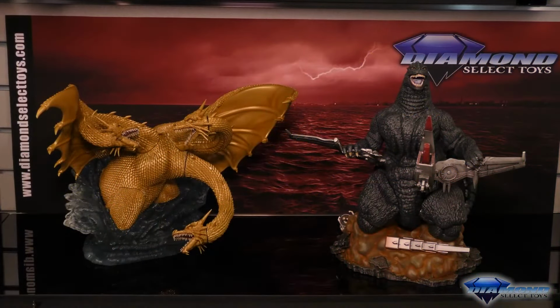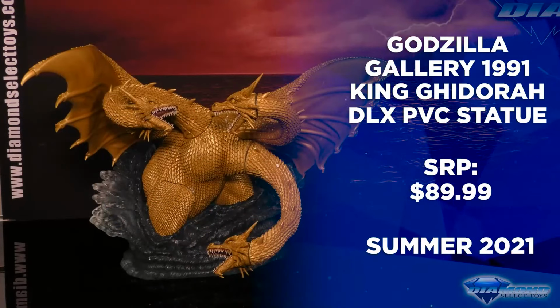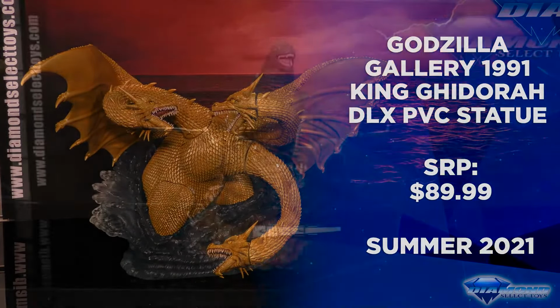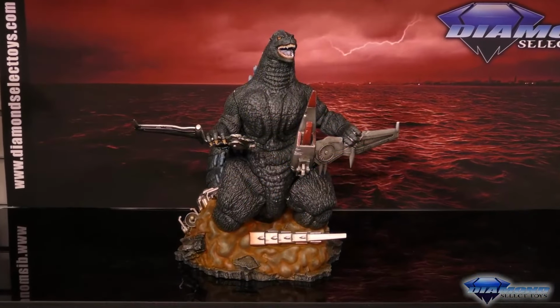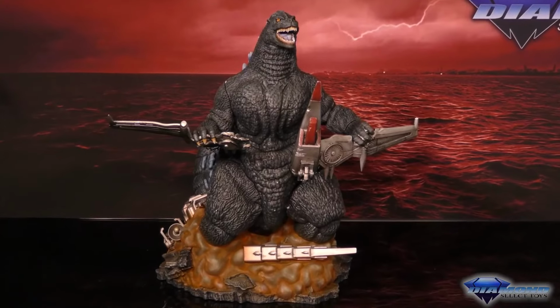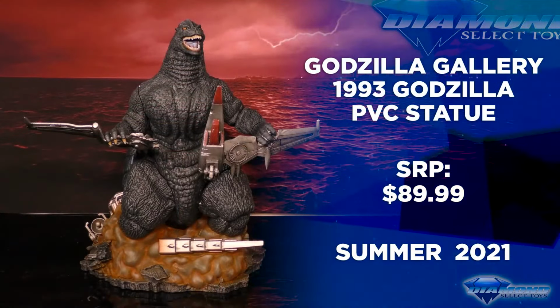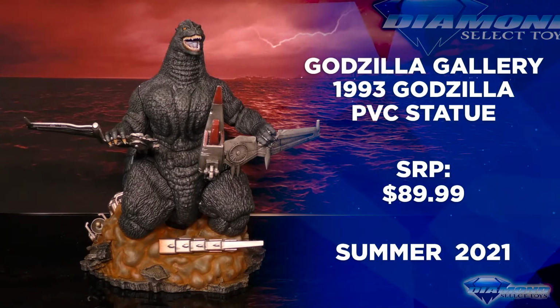Lastly, we have King of the Monsters, Godzilla. First up in our gallery line is a companion piece to last year's Godzilla, King Ghidorah, from 1991's Godzilla vs. King Ghidorah. Second in our gallery series is Godzilla from 1993's Godzilla vs. Mechagodzilla, a companion piece to our Rodan gallery released last fall.